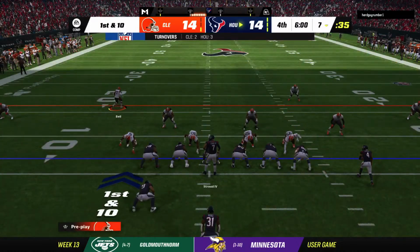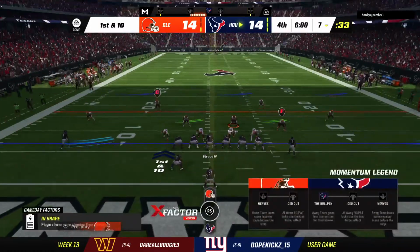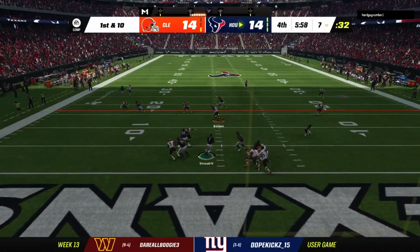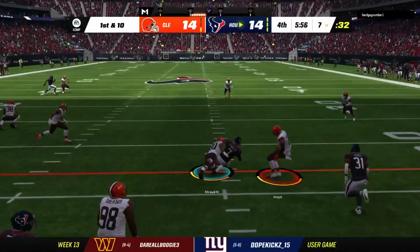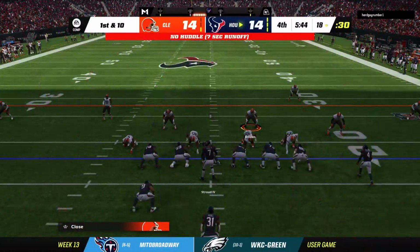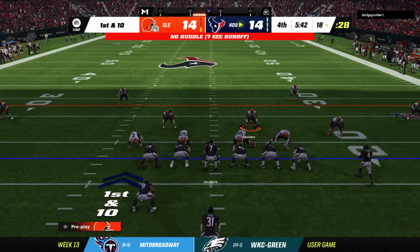Houston's offense already at the line, set to get going. And the question, can they turn that interception into points? A tie game for the moment in the 4th quarter. Nothing open downfield. He keeps it himself for 11 and a first down.